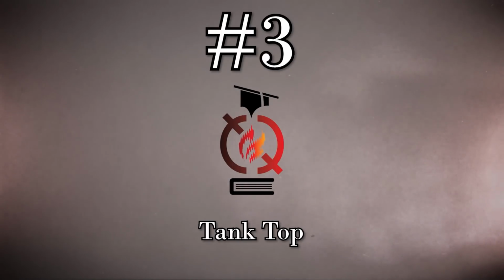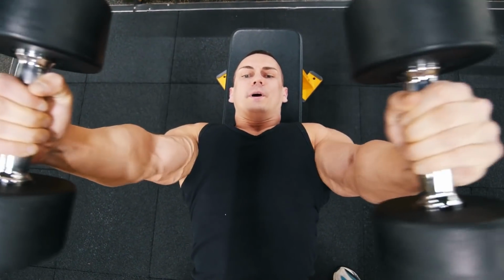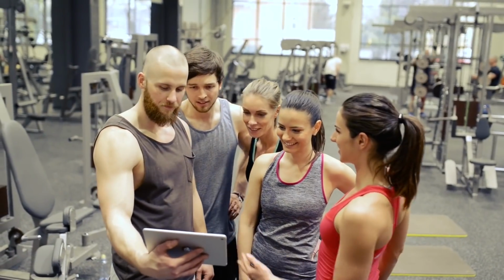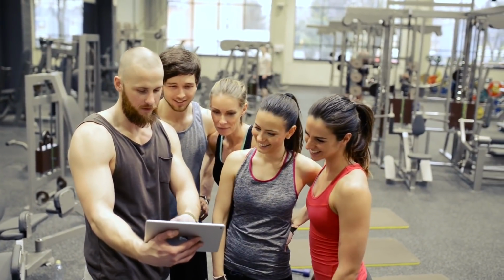Number 3, tank top. This sleeveless shirt, and sometimes sweater, is different from a vest. Tank tops have no buttons, so sports jerseys and undershirts are often tank tops. It is a very ubiquitous style of clothing, but what is unique is where it derives its name.